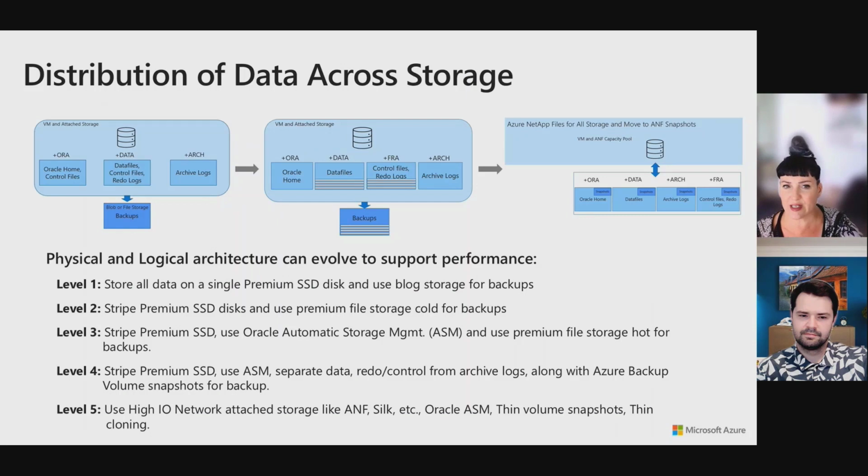So distribution of data across storage. This is kind of that next step. We've gone through the physical. Now let's go to the logical placement of those files and how we do this. We do kind of a level 1, and it keeps going past 5, but I talk about 5 here. What you're seeing here is how we do this. You may have a small database that you can just throw in one disk and it runs fine. You may do your backups, copy them over off of the actual availability zone onto another region, and you're covered. You've got your DR, you're good to go.